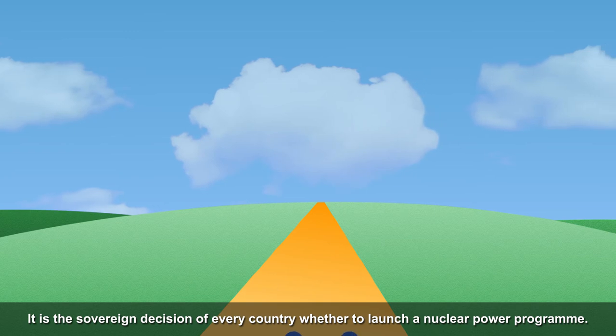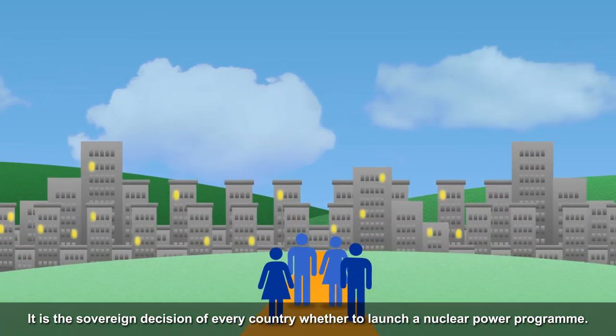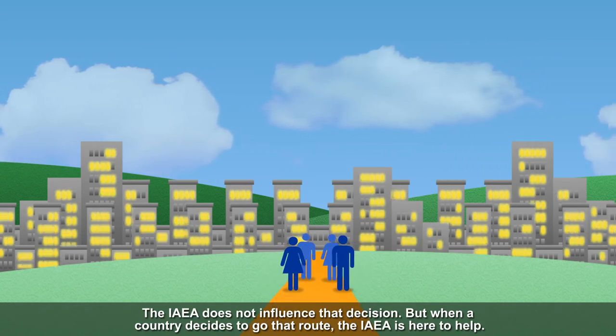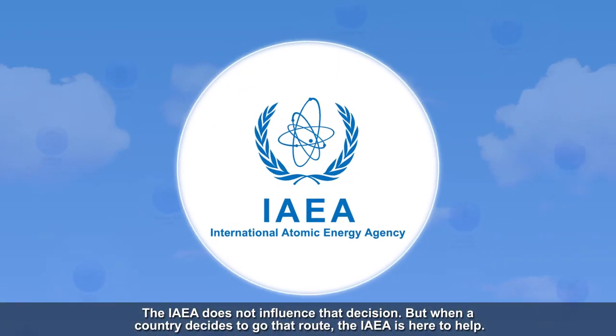It is the sovereign decision of every country whether to launch a nuclear power program. The IAEA does not influence that decision. But when a country decides to go that route, the IAEA is here to help.